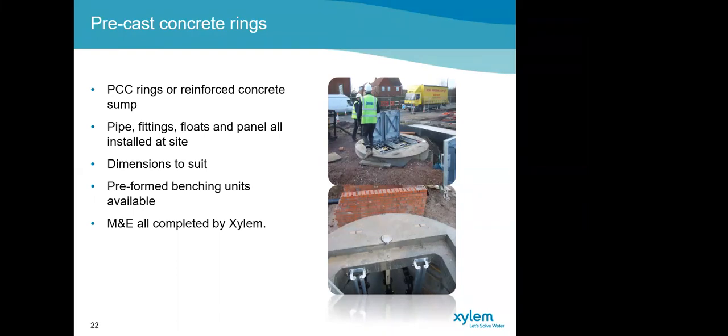Benching is still important for these, even though these are to be privately maintained. However, it's worth noting that we can offer preformed benching units, which I've shown a couple of slides before, and this is essentially the base of the TOPS unit, and they can be incorporated into these stations. This tends to be the best option for sites with a high water table.